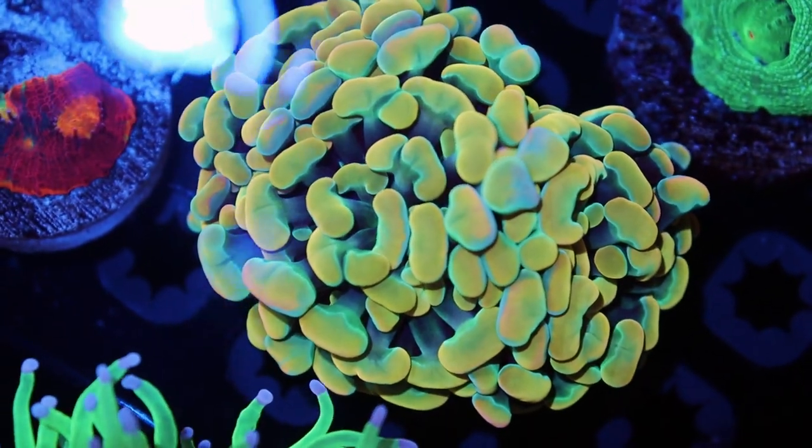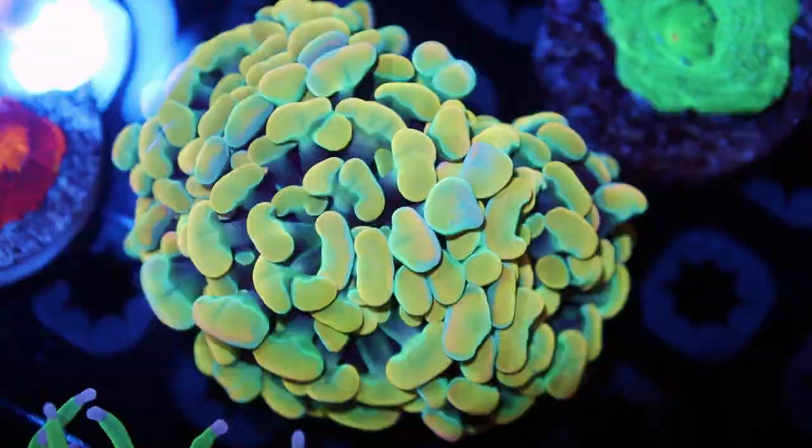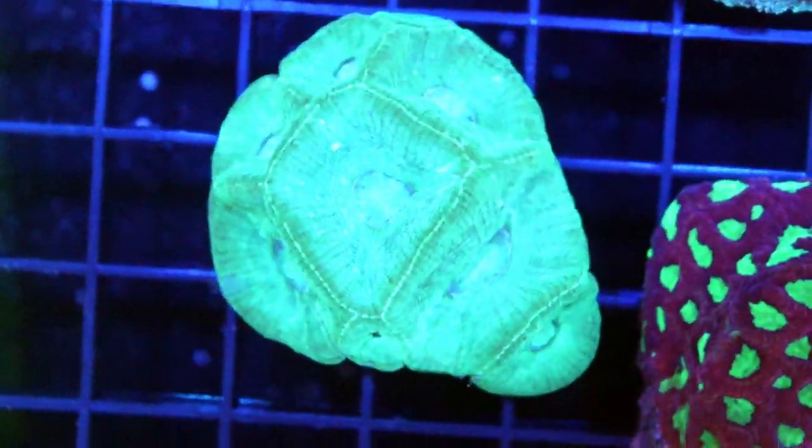I don't think I've ever seen a more gold hammer than that. I think that's it. It's about as gold as they're gonna get. Okay, not crazy expensive. Not crazy colorful either, but just unusual.